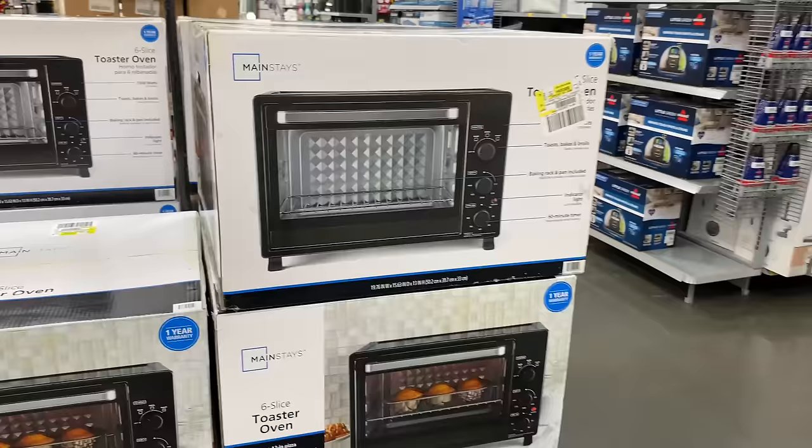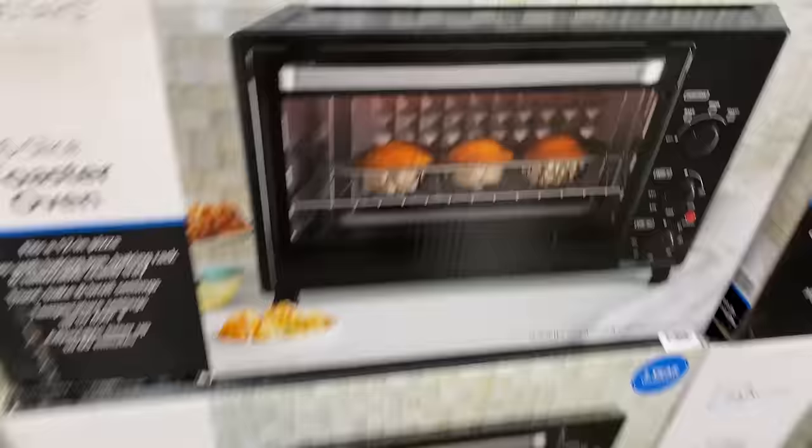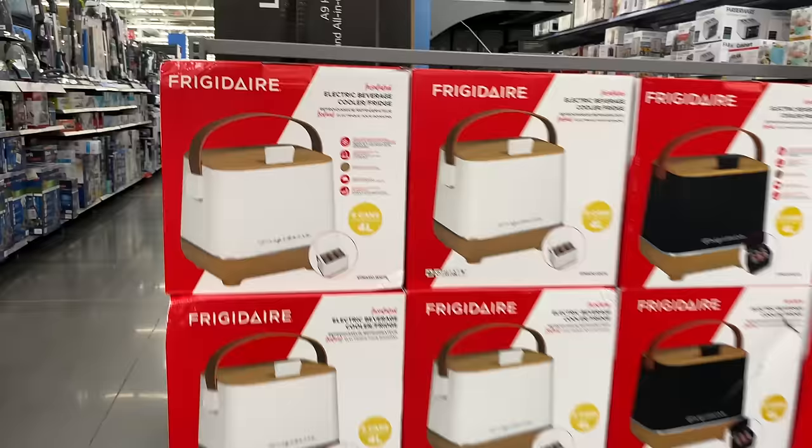Oh, geez, look, Walmart got a toaster oven for $49. It used to be $69. But you can put your muffins in here, cakes, you put pizza in there. Wow.